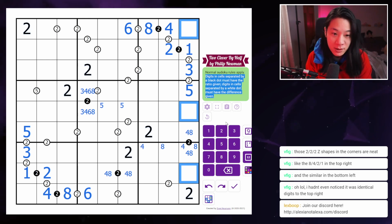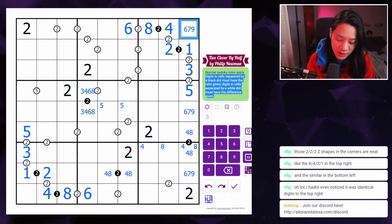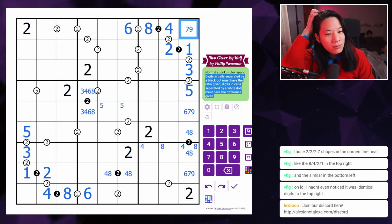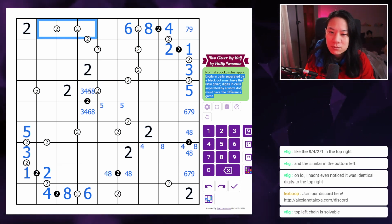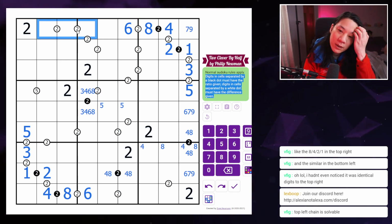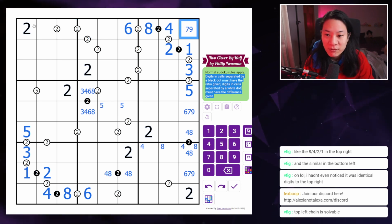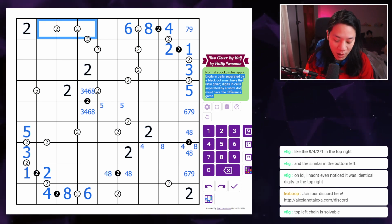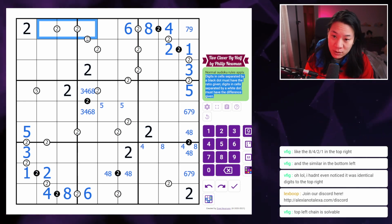Should I pencil mark in this 6, 7, 9 triple anyway? This can't be a 6. So it's 7 and 9. Oh, hold on. Let's think about this. This can't be 7 and 9, because of that 7, 9 pair. So we know 9s are out.